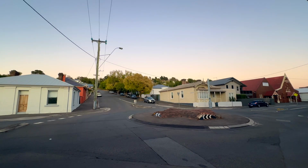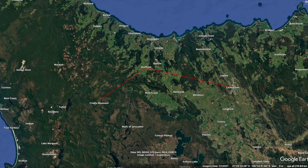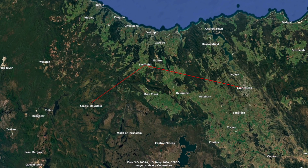Good morning from Launceston. I'm doing a tour, or the tour bus should be here in about 20 minutes, and we're going to go all the way up to Cradle Mountain, which is 2 hours away from here. And it's west of the island. Along the way, there's a few other stops.